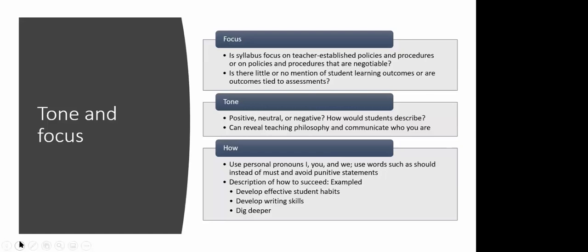Is your tone positive, neutral, or negative? How would your students describe the tone? I suspect many students would say the tone of their typical syllabus was neutral or negative, probably because there's so much emphasis on policies, not their learning. So research suggests that the tone of your syllabus, friendly, positive, supportive, rewarding, can reveal your teaching philosophy and communicate who you are as an instructor.